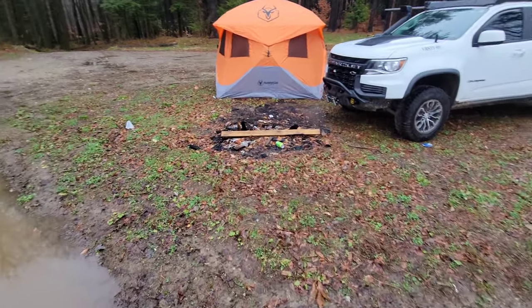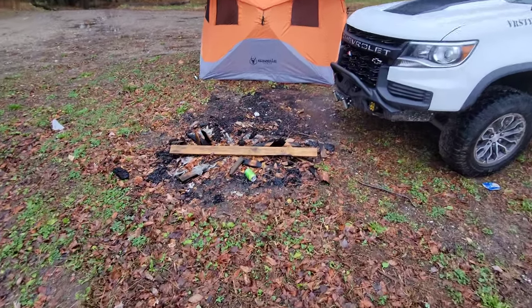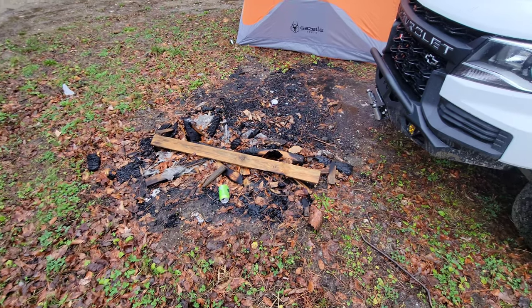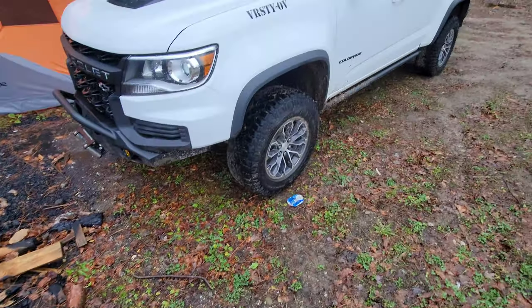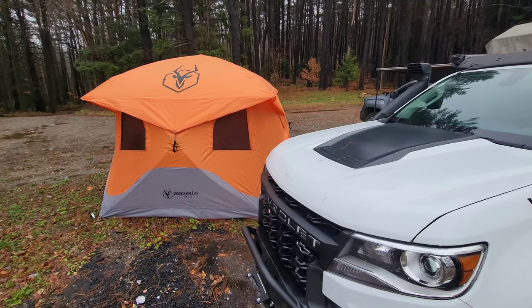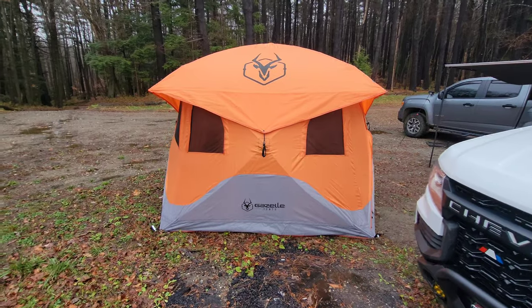Gotta pick up all this garbage. This is not ours, by the way. We found it like this, but remember, leave no trace. Gotta pick up after yourself, gotta pick up after others. So yeah, we're breaking down camp a little bit, doing some filming with the drone and just walking around.